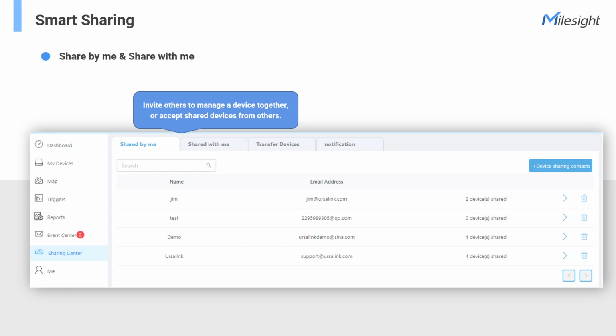If you are not sure what kind of sensors or how many units you have shared with a person, then you can get a brief overview at a window before the sharing or transferring operation. You can invite someone else to manage an end device with you through Share by Me. For example, when devices are deployed in different locations, you could assign a device to nearby staff for on-site checking. And staff can view it, edit it, or completely control the assigned device according to the permission authorized by you.